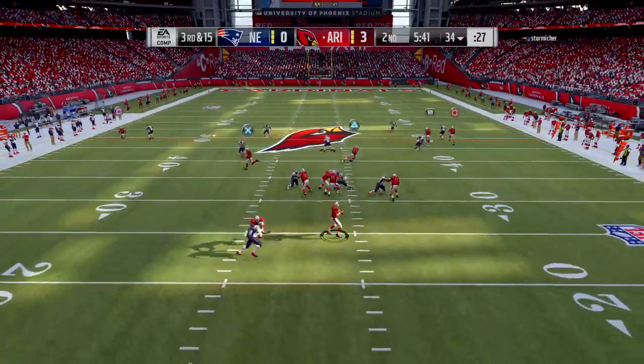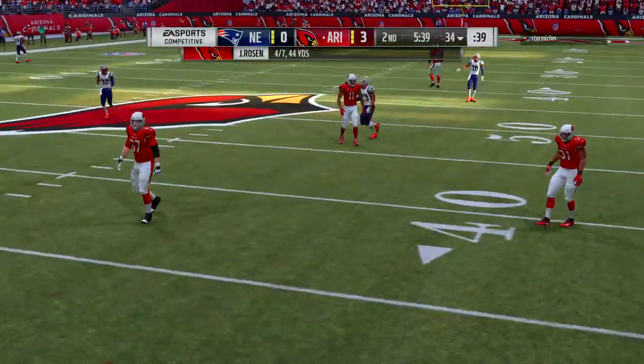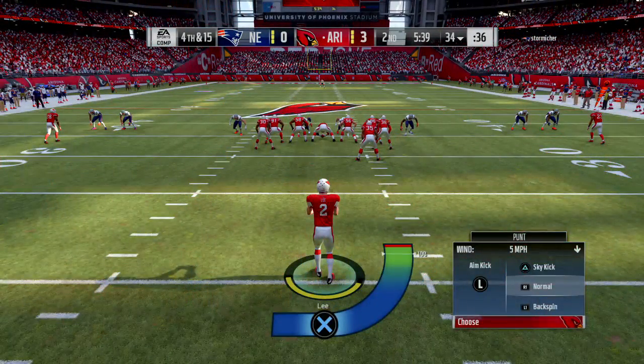3rd and long here for Rosen. And this is going to be incomplete. Didn't have a receiver open downfield, and as it turned out, couldn't even find his outlet man because of the coverage. It was way too tight, unable to find anyone open.